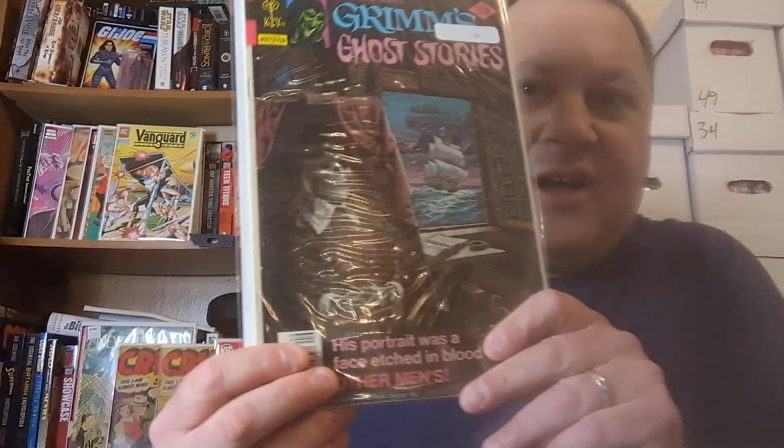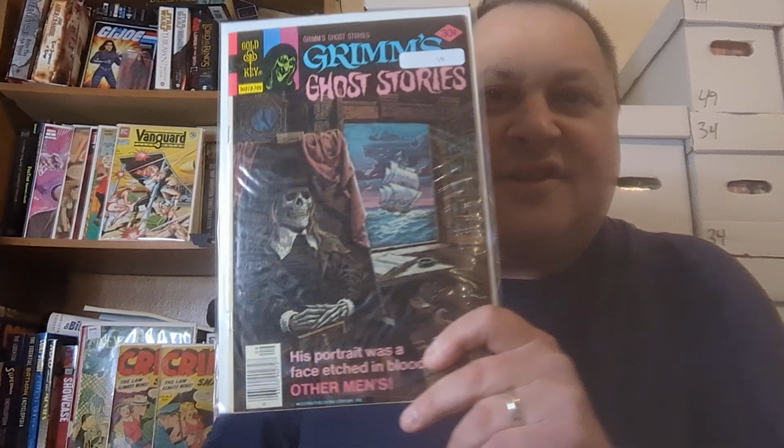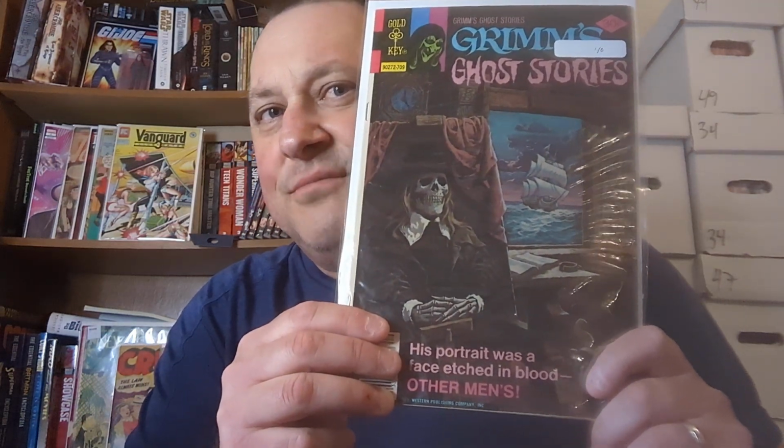Anyway, this is Grimm's Ghost Stories number 40. It has a skull cover with the guy in the pilgrim outfit sitting there. It's the skeleton. Keep in mind, this is all the Bronze Age, and Gold Key didn't go to the code. So the stories are a little more than just boogie boogie boogie, but at the same time, they're not the highest of qualities compared to, say, DC or Marvel's at the time, especially the Marvel magazines and the House of Mystery stuff and House of Secrets going on at DC.